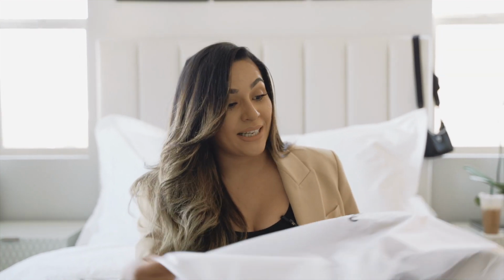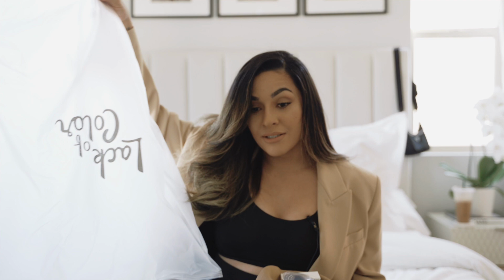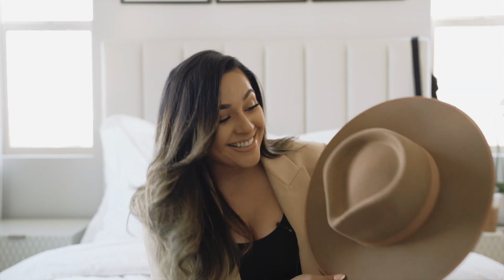Here you can tell that they really do put a lot of thought into their packaging. I love the hat. I'm gonna take this with me to protect it, to put it inside. I'm definitely gonna be taking that with me. So here is the hat filler, I'm assuming. I'll talk a little bit about that in a little bit. But here she is. Oh my God.